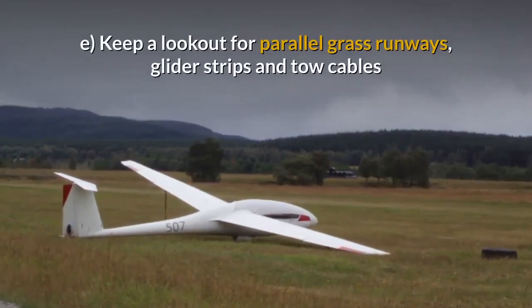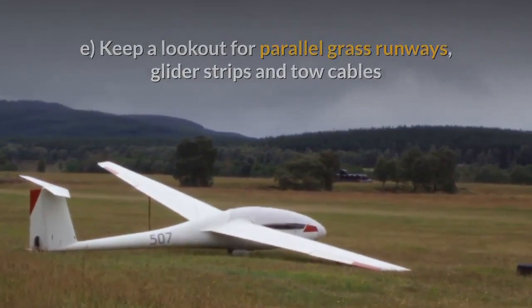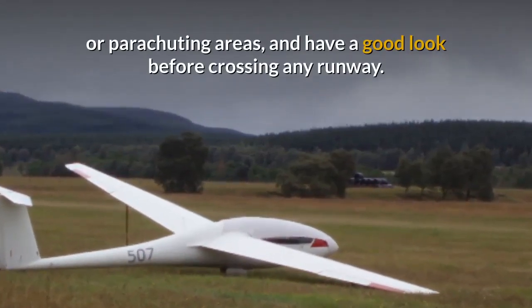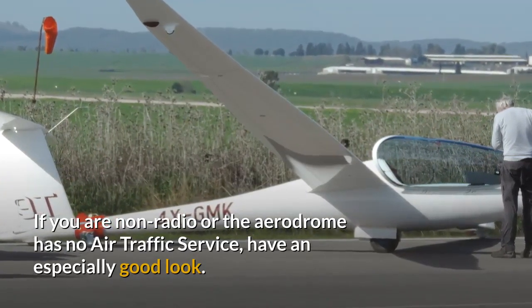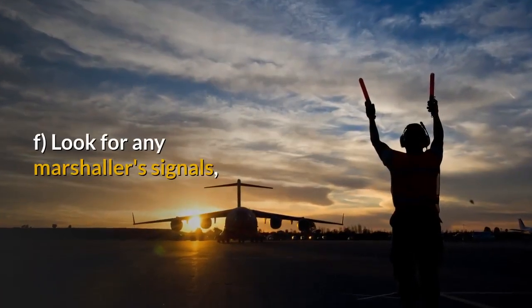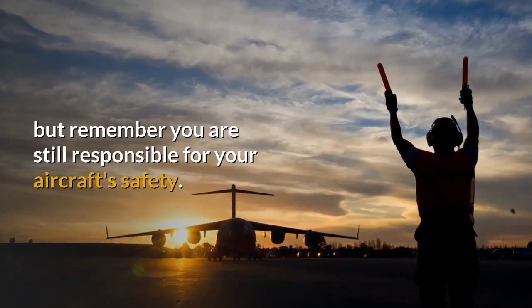Keep a lookout for parallel grass runways, glider strips and tow cables, or parachuting areas, and have a good look before crossing any runway. If you are non-radio or the aerodrome has no air traffic service, have an especially good look. Look for any marshaller's signals, but remember you are still responsible for your aircraft's safety.